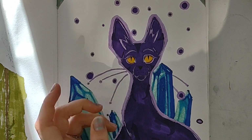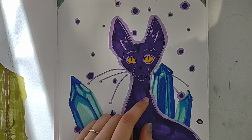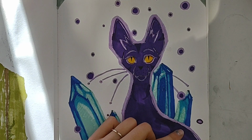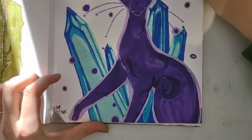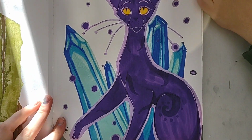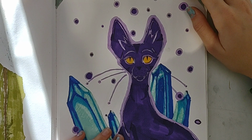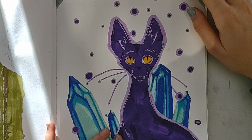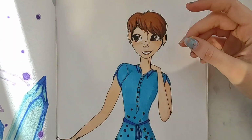I think this might have been when I first got Ohuhu, the brush tip ones, a big pack of them, and I was so excited that I drew this. This was another idea for a map. I really like the crystals in the background, but it was another idea for a map project that I never really did.